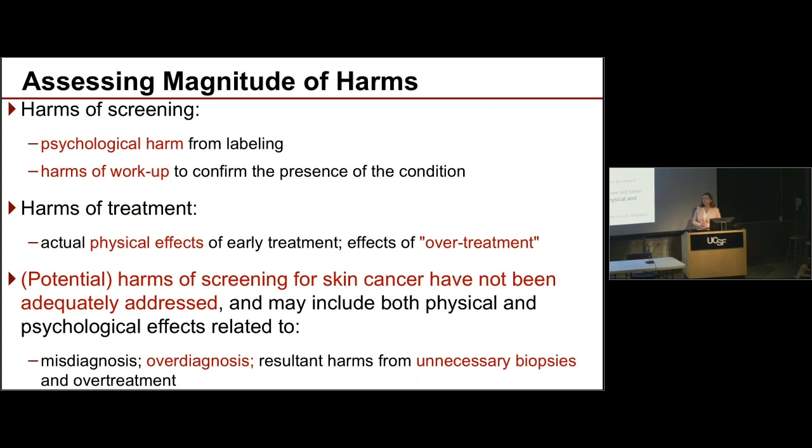What are the harms of screening? Psychological harms related to anxiety. We see a lot of patients, or I do, who have unfortunately had molectomies, all of their moles removed to prevent melanoma, which makes no sense. And then we worry about the screening in terms of overdiagnosis and unnecessary biopsies. So physical effects and psychological effects are the potential harms.